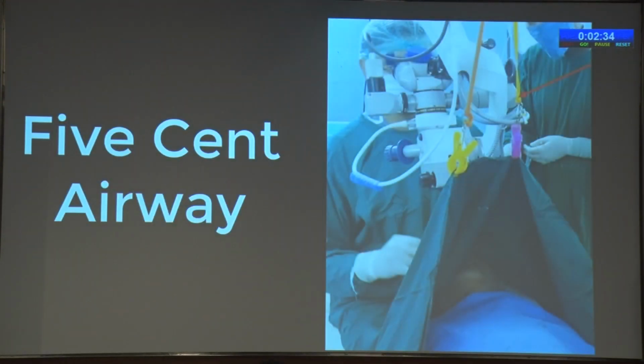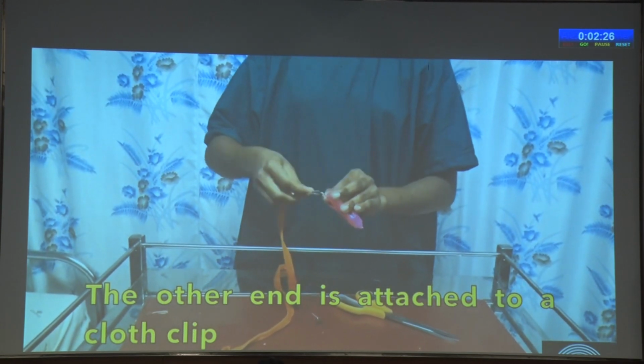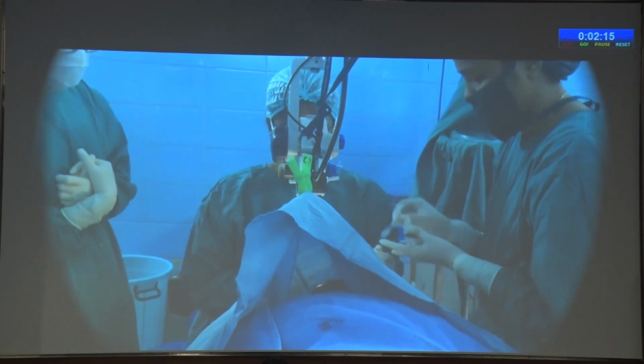5-cent airway for patients to breathe easily during surgery. The lanyard that is thrown away after each conference can be reused in this manner. One end of the lanyard is tied to the microscope and the other end is clipped onto the drape during surgery. It also has a sliding knot to adjust the drape height.